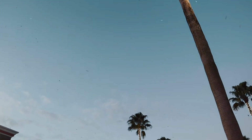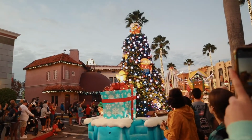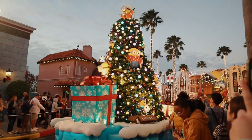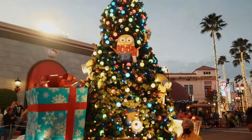Confetti. I don't know if you can see it, but there's confetti flying. It's like it's snowing confetti. What happened? The music stopped.